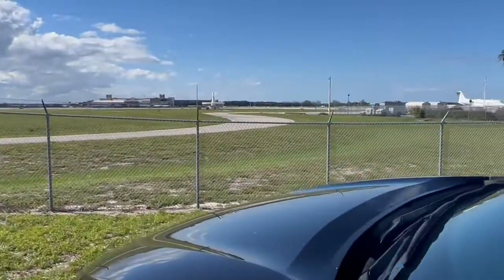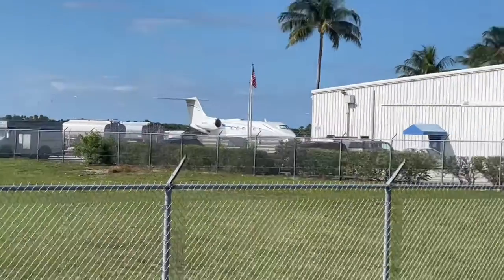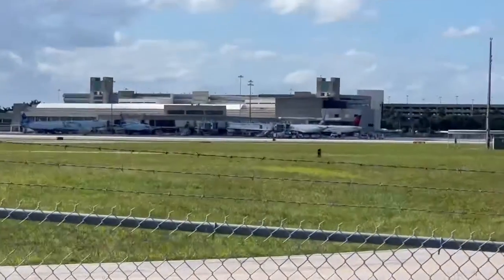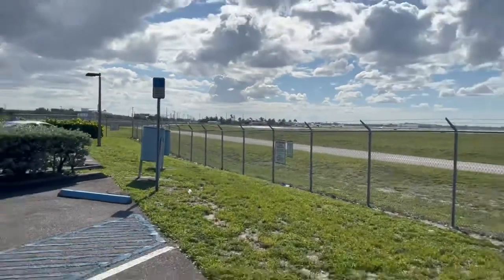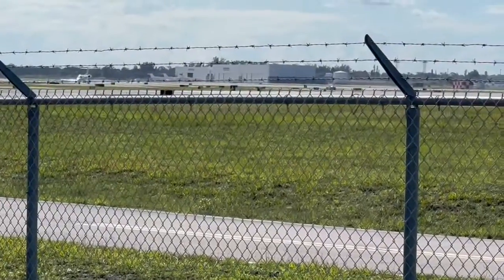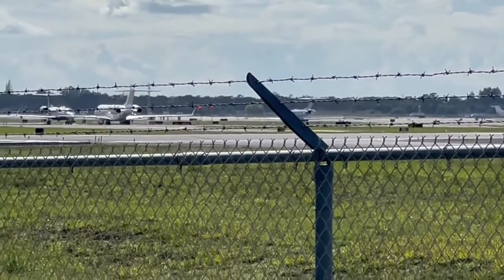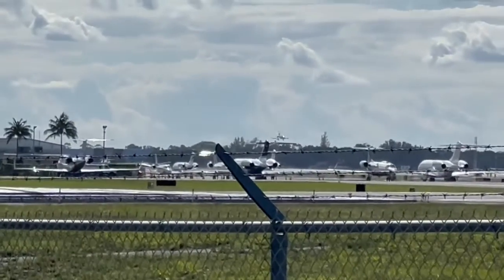All right, as you can see, just right over here, I think that is a G450 just sitting out there at the Big Sky. And on that side is the West Palm Beach International Terminal for commercial flights. On this side over here, it's mostly private aviation. And you can see there's a plane over there taxiing. I don't know if you guys can see that. There he is. And there's a plane landing right there.